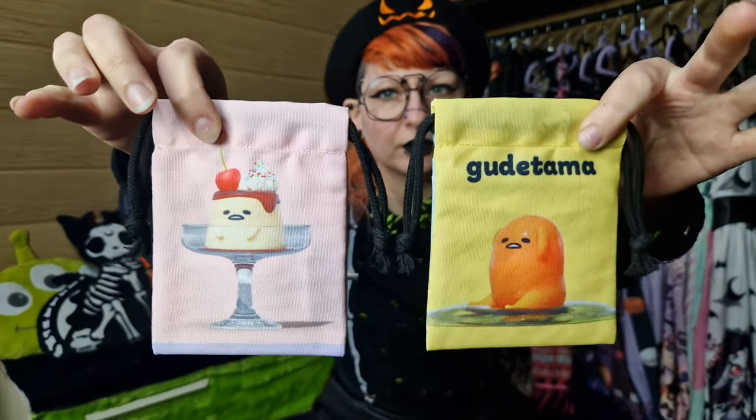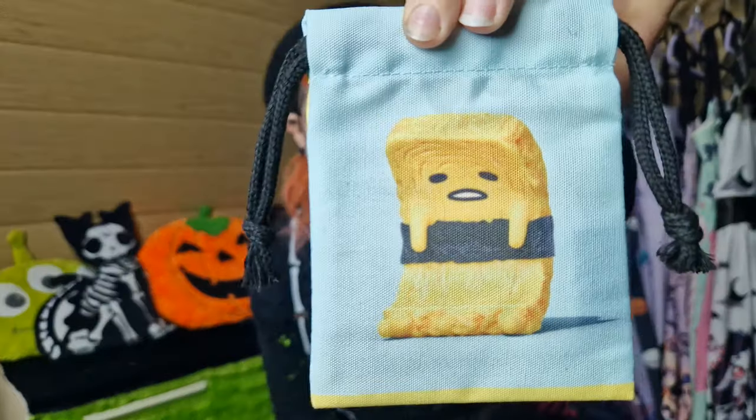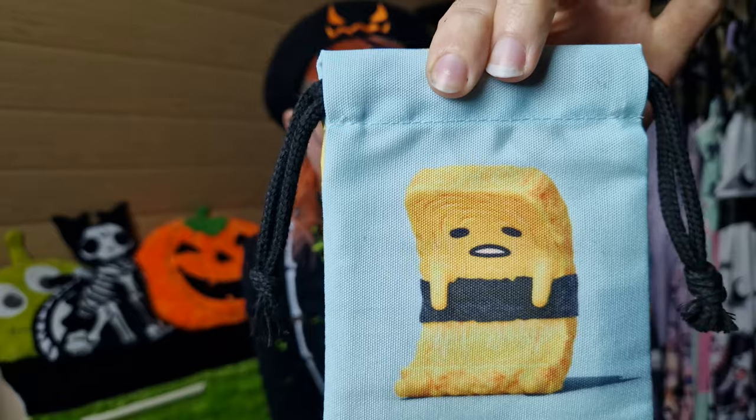I got these cute little drawstring bags. I think they're the perfect size to put some die sets in it, but I might maybe use it for something else. This is definitely my favorite one.